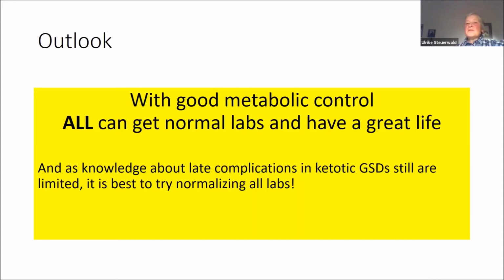You see this sentence: with good metabolic control, all GSD people can get normal labs and have a great life. I know that many physicians will say, no, you can't achieve normal labs. You can. It is very hard, and you have to follow your diet very strictly, but it is possible. And as we know little about the long-term, the late complications in GSD, I really would advise everyone to try to get as normal labs as possible.